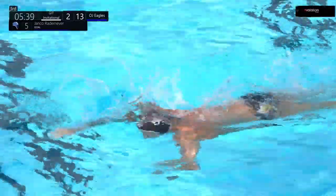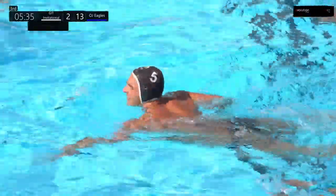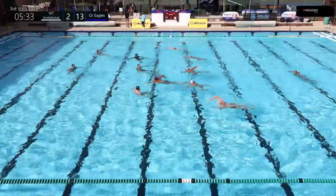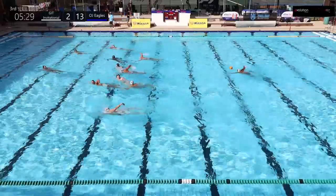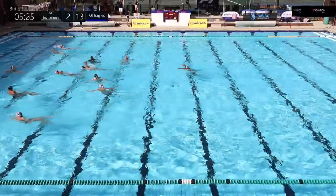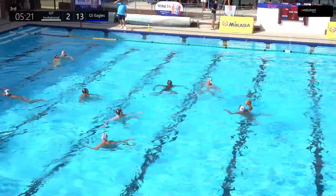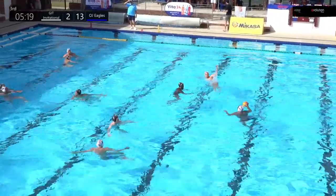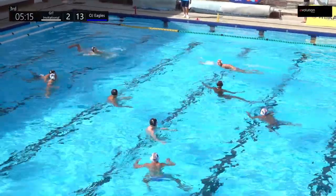Let's see what the Gauteng men can do here. The Gauteng Invitational young side need to muster some form of attack here. Caleb Grimmett will look to carry the ball up the pool. We'll look at his options. Taking his time, getting up the pool. Over to Logan, back to Grimmett. Grimmett's taking his time, back to Logan. I think they might need a little bit more intensity on this attack.